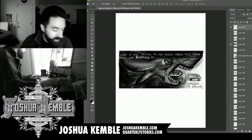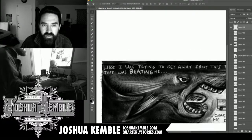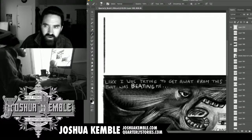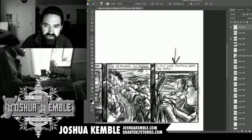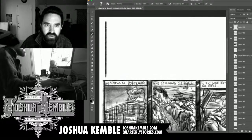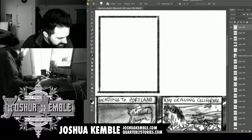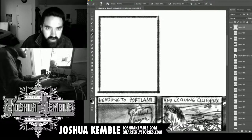All right, so let's see here. So we got this: trying to retain a sense of faith in humanity. That's what this is going to say for the first panel. I set this up on the last page knowing I was going to do this. So this panel here, I want to have a zoomed in shot of looking out the window. And this is going to say, okay, trying.